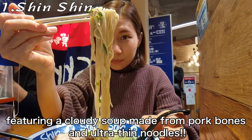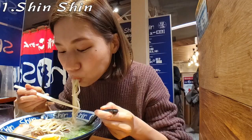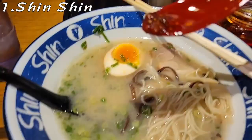Look at it. Hakata Tonkotsu Ramen has super thin noodle. This thin noodle is so good with tonkotsu soup. This chashu is super tender. Let's add spicy oil.